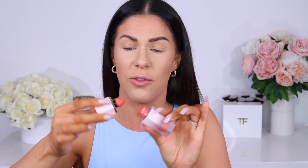Okay, next up, the Color Bloom liquid blush. Again, these do also come in so many different colors. Exactly the same product, but a liquid blush version. It's got the little sponge applicator. These do also come in a shimmery version and a regular version as well. The shimmery one's called the Color Bloom Day Glow Blush.